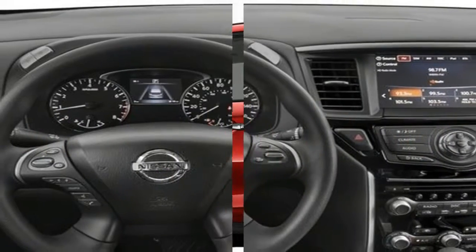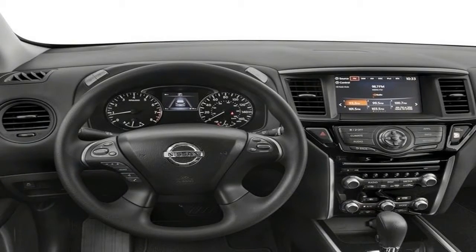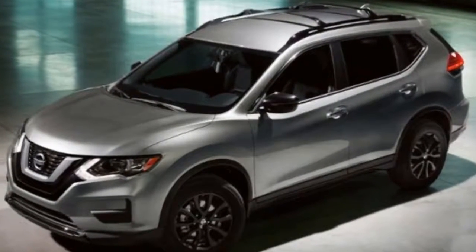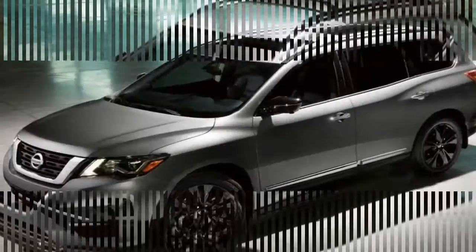We rate the 2018 Nissan Pathfinder at a 6.5 overall with points for interior space and safety. The Pathfinder isn't big on style, but it's not bad either. Read more about how we rate cars.